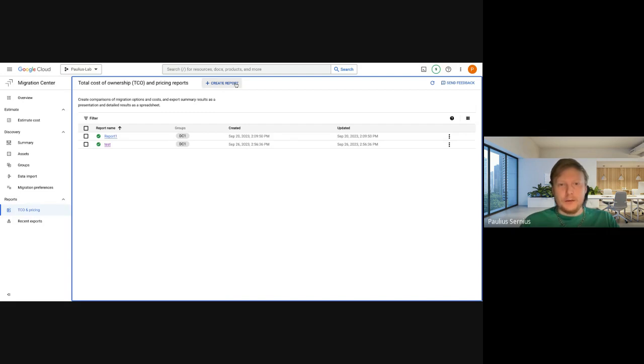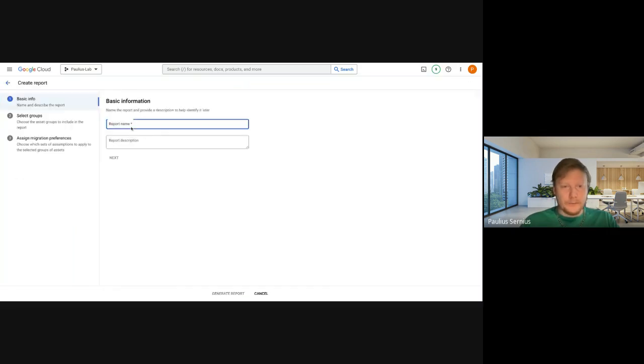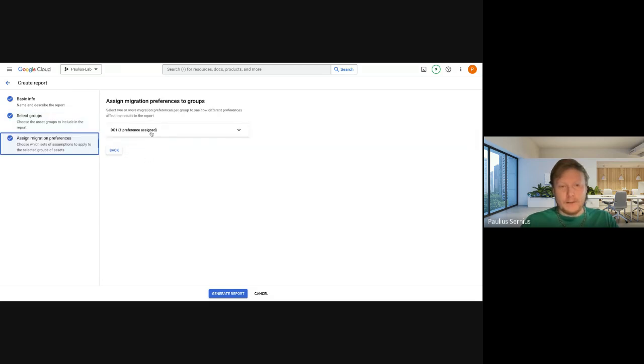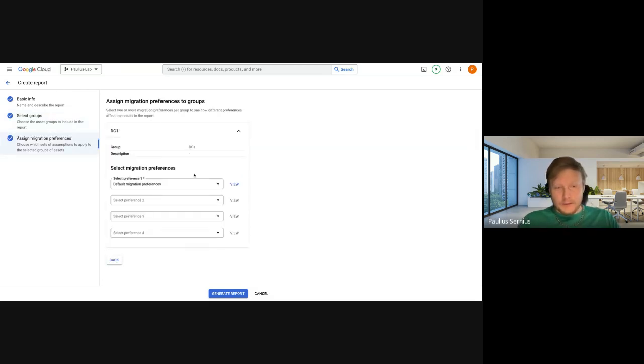So if you click here, create a report, let's call it report, and then click next. So in here, that's what I was talking about. You can tick and select which groups you want the report to include. Let's say in my case, I only have one, so data center one is going to be the one that appears on the report. This is where it comes in if you want to divide the two of them. Then go next. That's the interesting part for me, at least.